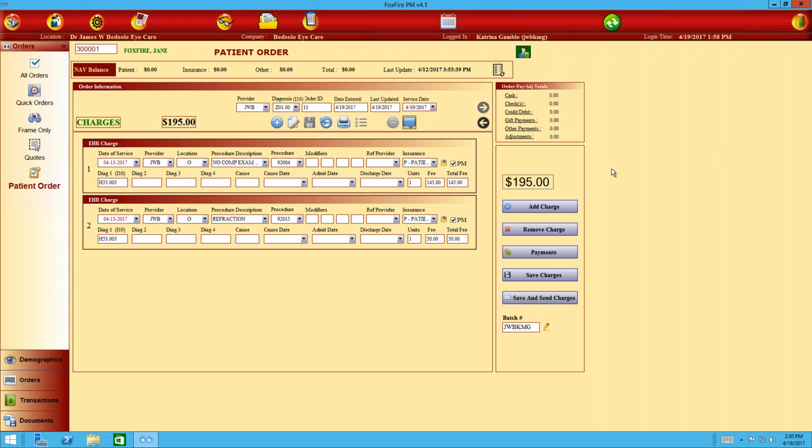Starting with the top one, you have to select the insurance that you want to send this to. So this patient is all out of pocket. There's no insurance that this patient has. For that reason, we don't have an insurance that we need to send it to.